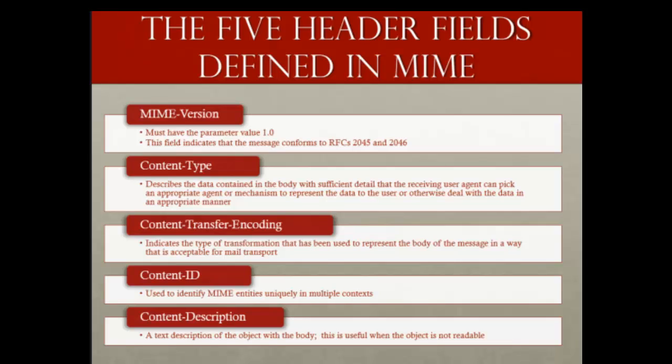The 5 header fields defined in MIME are: MIME version must have the parameter value 1.0. This field indicates that the message conforms to RFCs 2045 and 2046. Content type describes the data contained in the body with sufficient detail that the receiving user agent can pick an appropriate agent or mechanism to represent the data to the user or otherwise deal with the data in an appropriate manner. Content transfer encoding indicates the type of transformation that has been used to represent the body of the message in a way that is acceptable for mail transport.